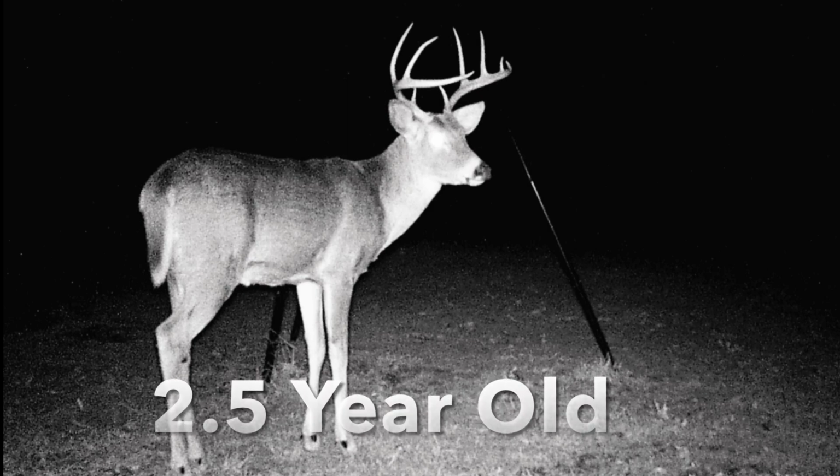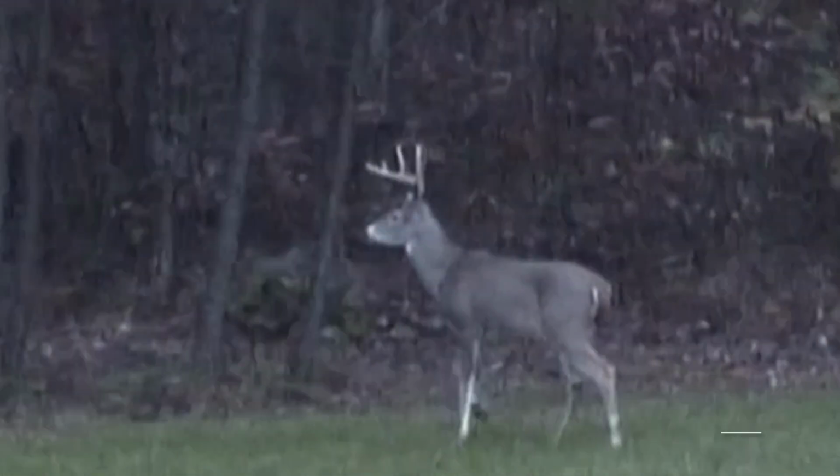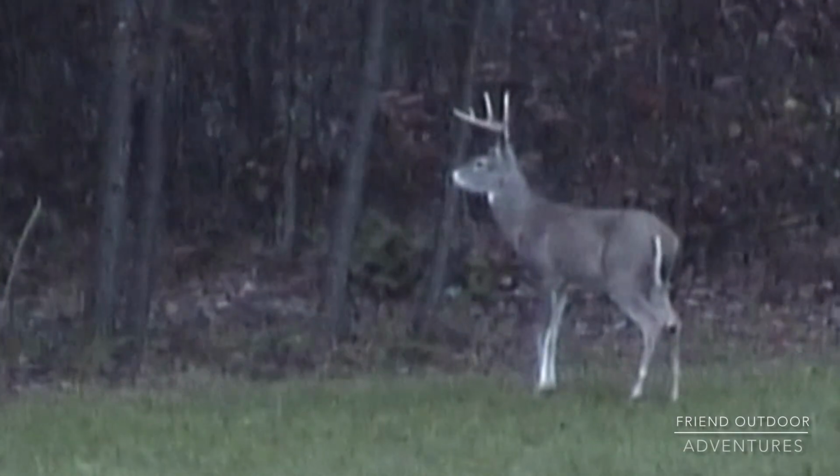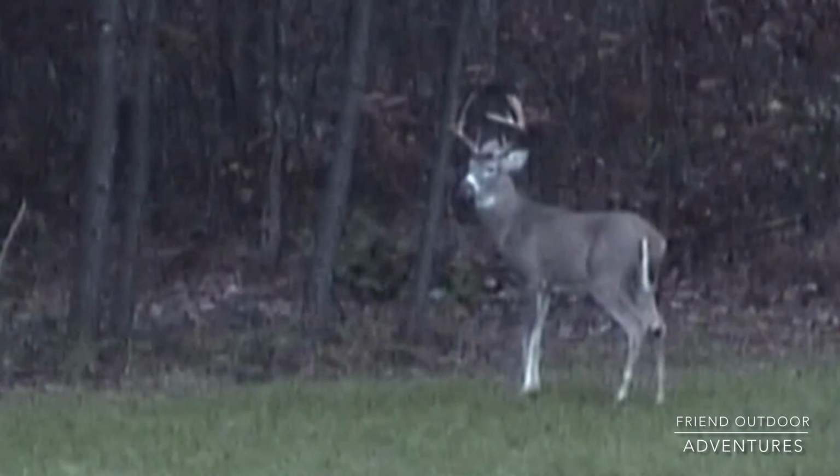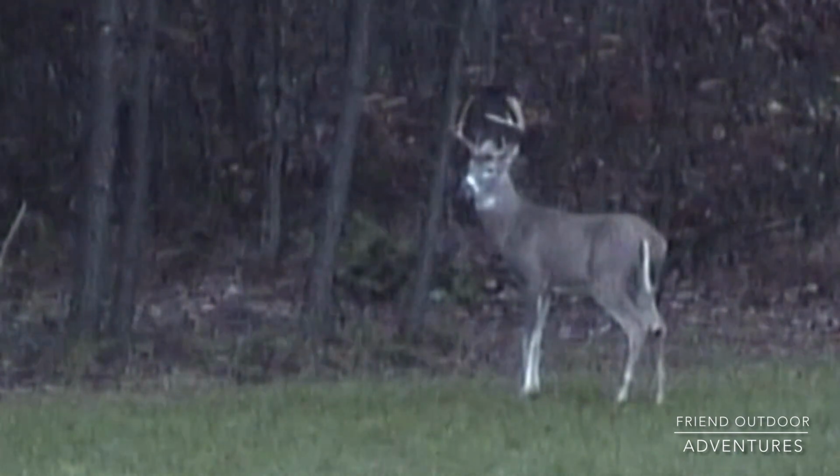The next buck that I want to show you is a 2.5-year-old 9-point. You'll notice he's got 5 points on his left side, and his left main beam sets just a little bit higher than his right main beam.